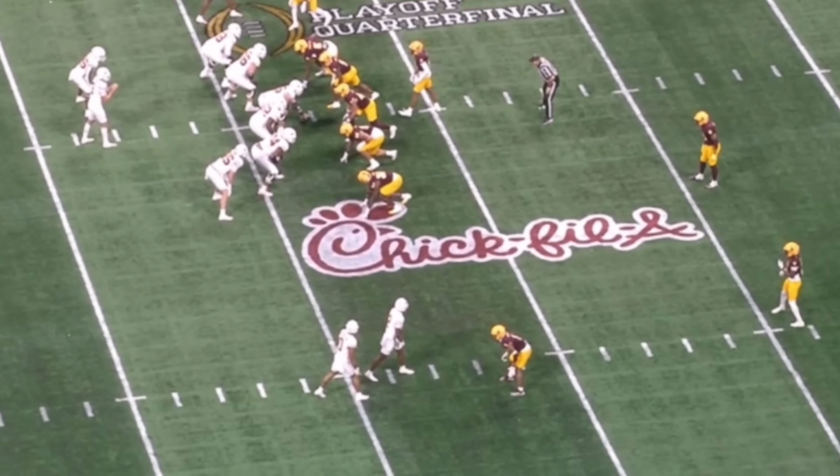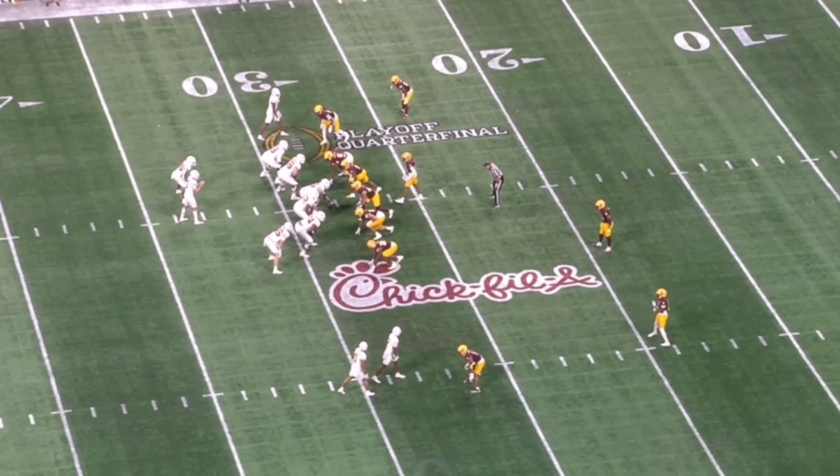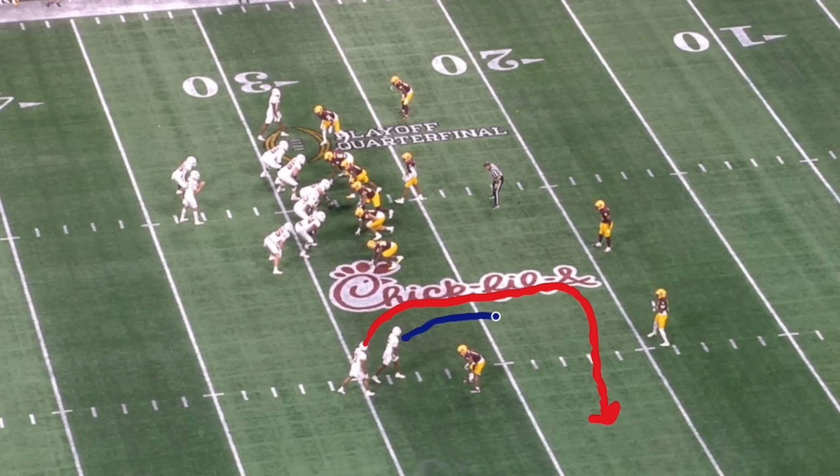Here's a rep where Golden showcases his elite route running ability with a perfectly executed rocker step on a post route. He sells the outside break smoothly, getting the defender to bite before cutting sharply inside. And if this route is done right, it creates immediate separation, allowing Golden to break free and score a touchdown, leaving the defender on the highlight reel. So we'll go ahead and split it.